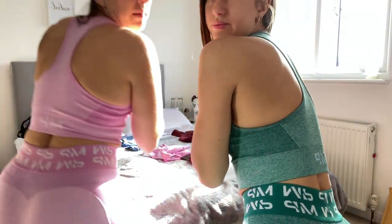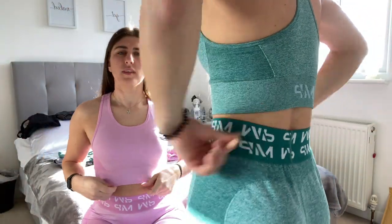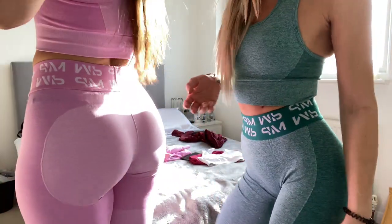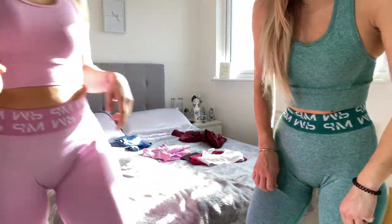It is very supportive, I would say. This is the back of it. It's quite basic at the back, but it's nice and it's got a logo here. I would say these are very sporty, they're quite high, they come down quite low. The leggings are contouring your butt again and contour your whole legs. This set is quite long on my legs again.